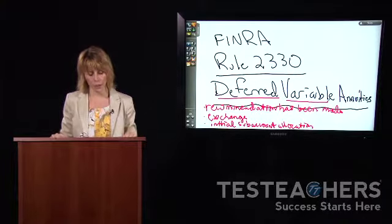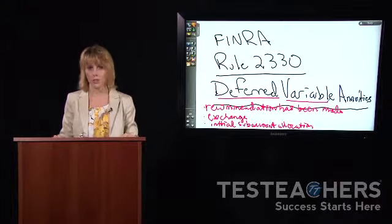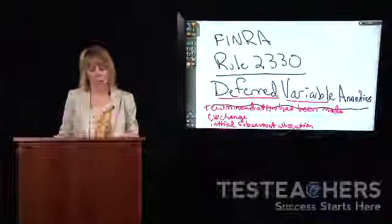So what else do we need to find out about the customer prior to making a recommendation to purchase or exchange a deferred variable annuity? You must make a reasonable effort to obtain the following information. More than this would be fine, but this is the least you can find out. Age, annual income, financial situation and needs, investment experience, investment objectives, intended use of the deferred variable annuity. What's the client's time horizon? What are their existing assets, including investment and life insurance holdings? What are their liquidity needs? What's their liquid net worth, risk tolerance, tax status, and any other such information that seems reasonable to know prior to making this recommendation.